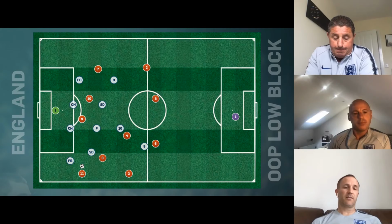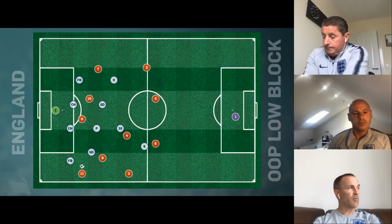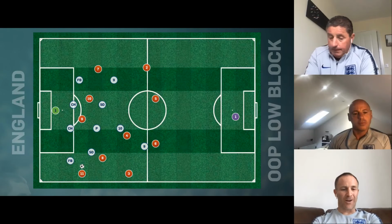Yeah, I guess that's a whole different world, isn't it? That decision about when to counter and when to build and how quickly to go, and do you need it?